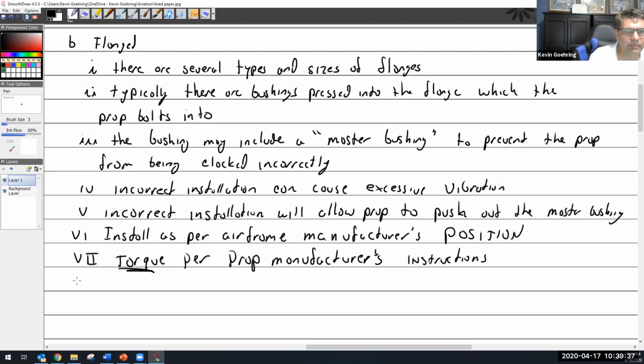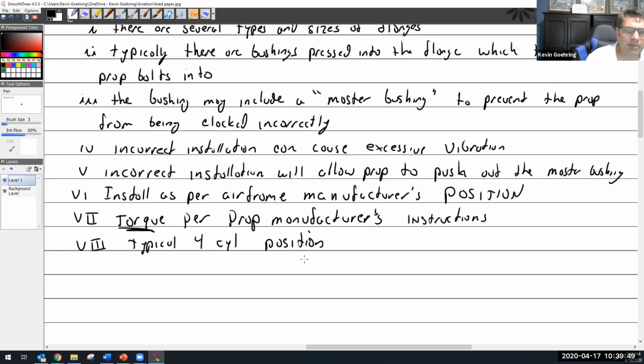Now I messed up on my timeline, so I've got to fix that. So typical, I'll put this four-cylinder position. And I want you to know this because you're going to be installing a 4-cylinder prop on your test engine. And I do have instructions in there, but place engine. I was very specific here on number 1 cylinder. It doesn't matter which cylinder really. On TDC compression.